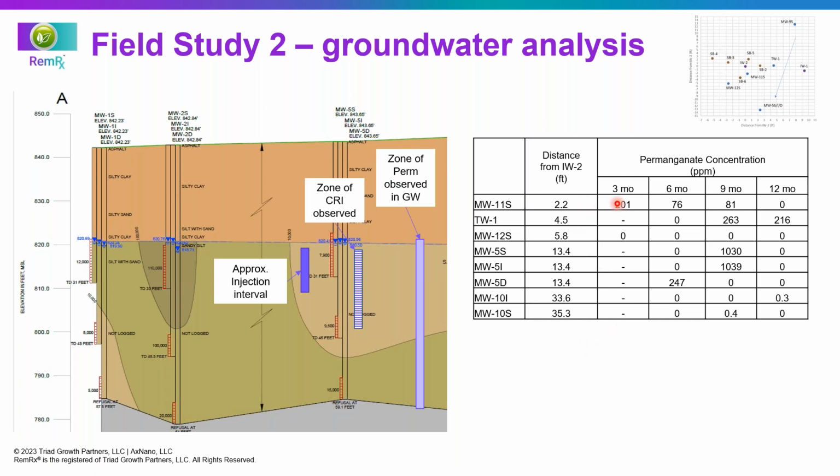Not surprisingly, we saw permanganate show up at the early time point, very close to the injection point. And we've seen some permanganate show up at later points farther away from the injection, up to 13 feet away. And then as time has gone on, those concentrations have gone down. So if we look at temp well 1, which is really smack dab in the middle of our 2 injection points, we're seeing permanganate concentrations even after a year of about 200 ppm from that well.